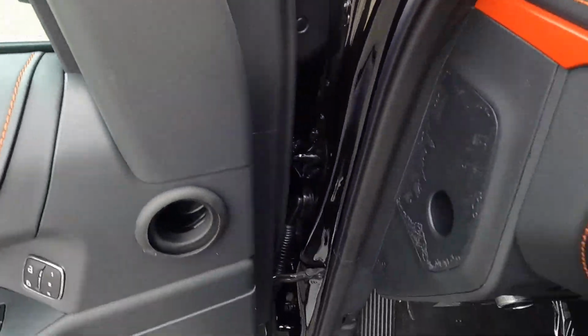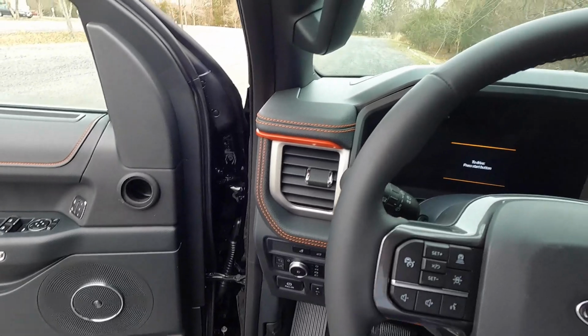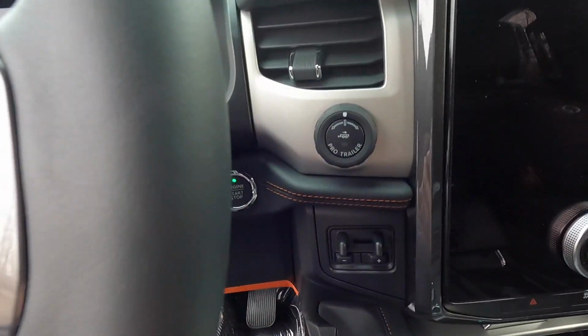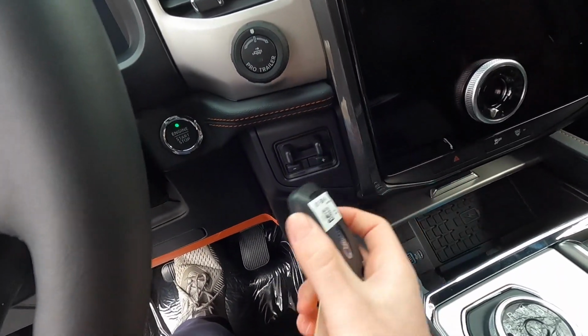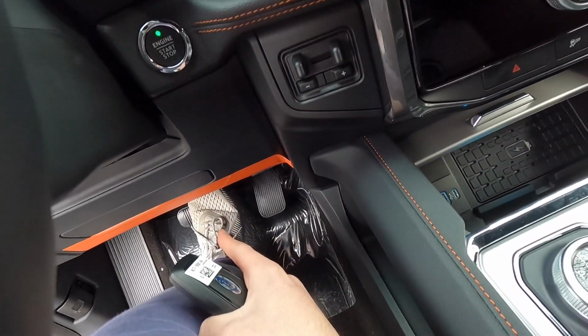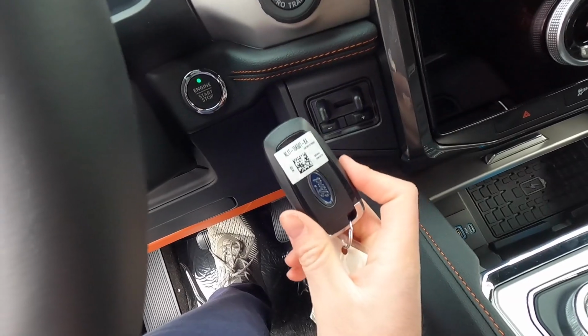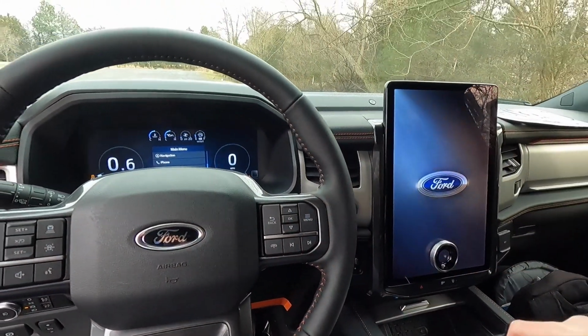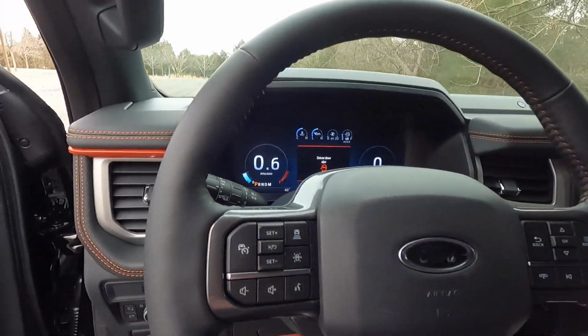Let's step into the interior because it is pretty dang cold out here, and I want to feel the warmth of the HVAC on the interior. So like I said, because you get keyless access, you also get push button start. So make sure you push your foot down on the brake, make sure you have the key fob in the interior, and push to start, and then that will turn the interior on, so you have full access to everything.